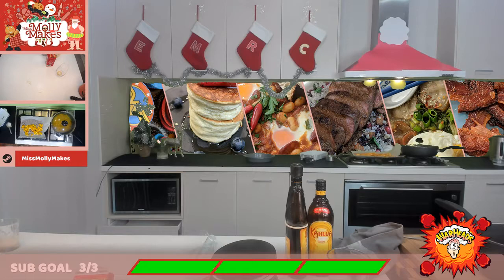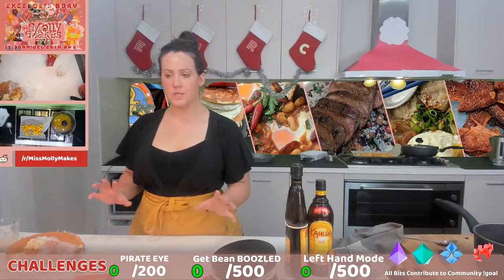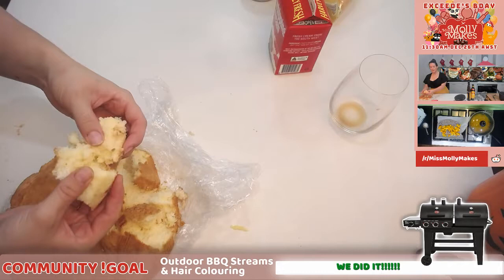Okay, so do you guys remember when we did a chiffon cake? Remember how I did the chiffon cake for the Japanese themed shrimp? This is the other one. So we made two, and I thought I'd freeze this one for Christmas time. And now we're gonna crumble it over our trifle.